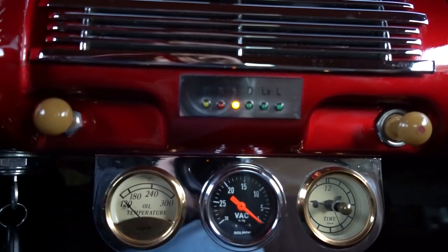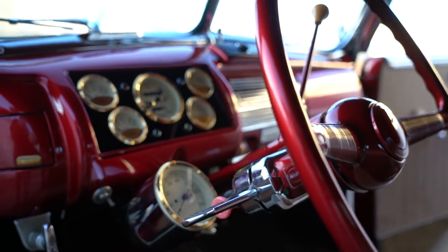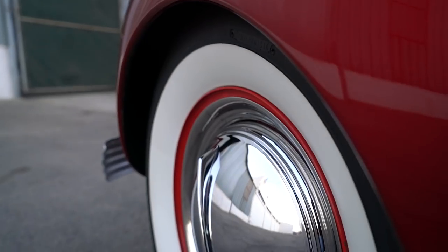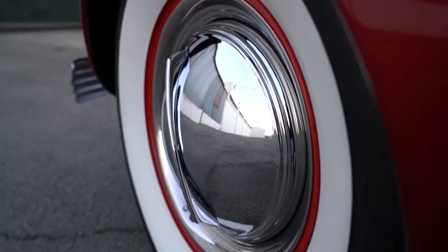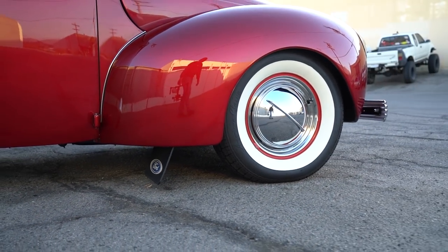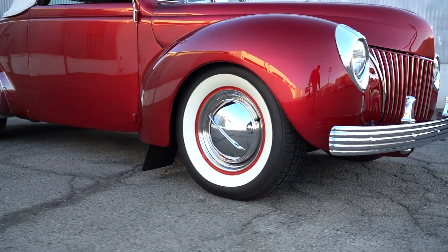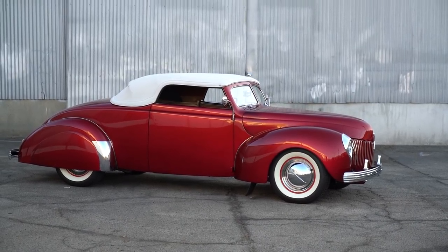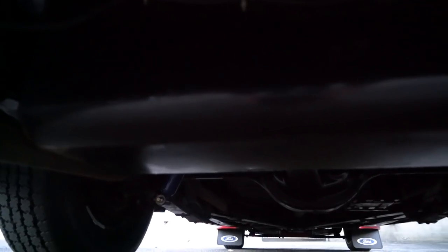It's a C4 transmission in here. Nice little simple 3-speed. The Ford 9-inch has 325 gears. At the same time, he also did upgrade the brakes. Went to Magnum brakes up front, Magnum discs up front. The rear stayed drums. It also got a bell axle with a 4-inch drop to it. And that's your mods on here.